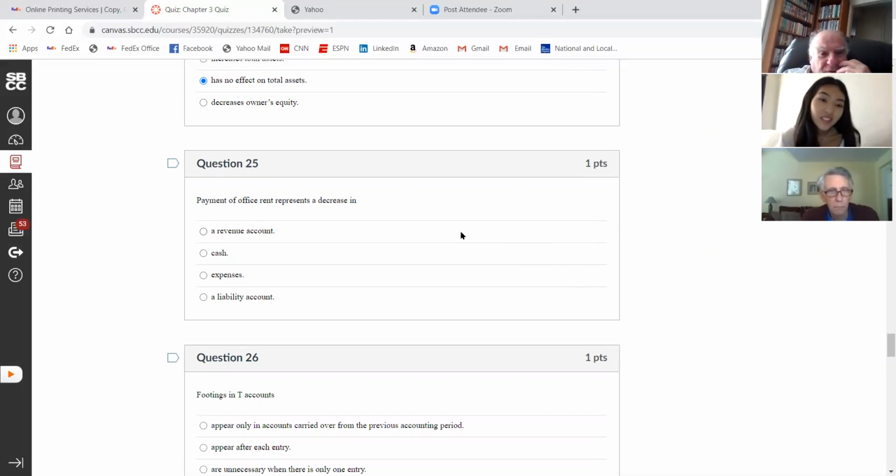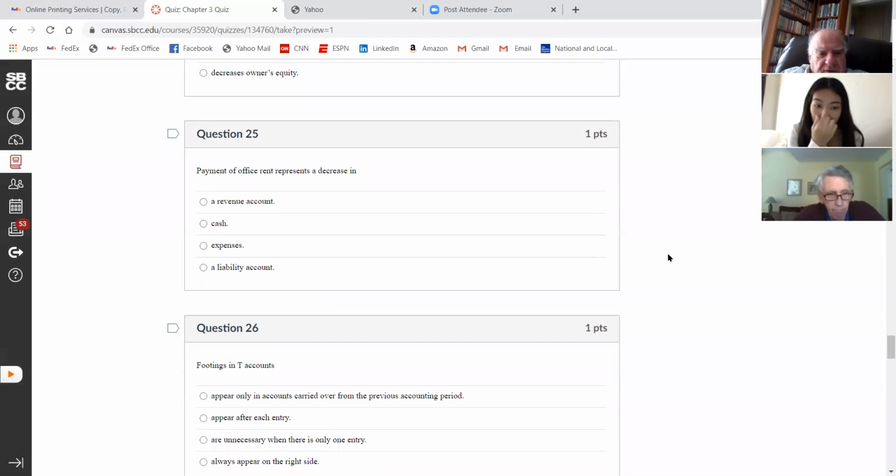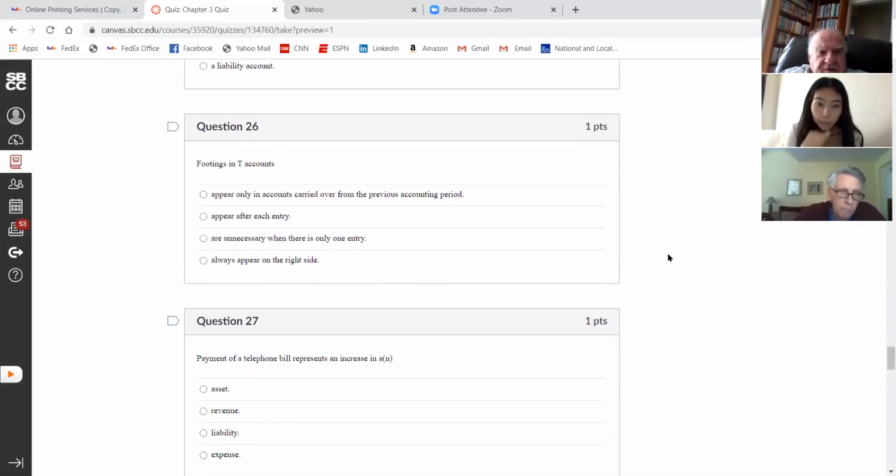25, Roby, payment of office rent, go ahead. Let's see. Payment of office rent represents a decrease in cash. You bet. Whenever you see the word paid or payment, that was cash. Paid or payment means cash. On account means no cash. Oh, here's one for Riley. She likes the T accounts. Go ahead.